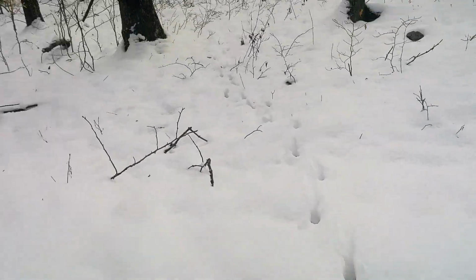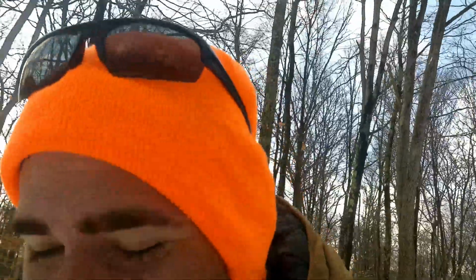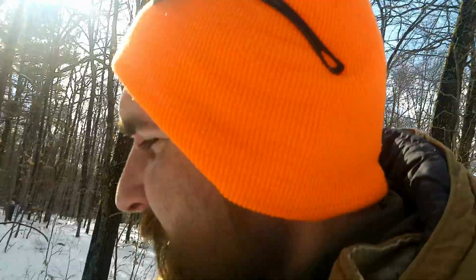It's more deer. This is great. I love this. There's more deer. I'm not a fan of winter, really. It's too cold for me. I don't like the snow necessarily. I'm more of a warm-blooded type creature.